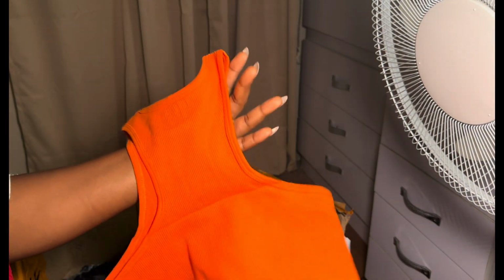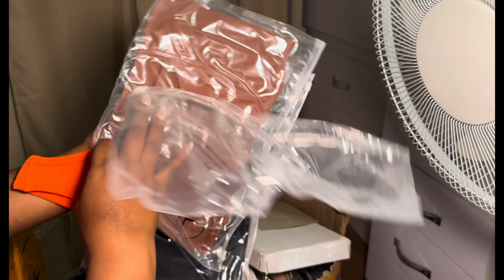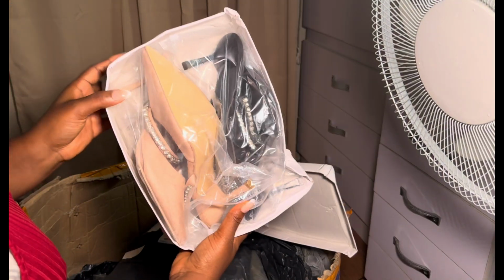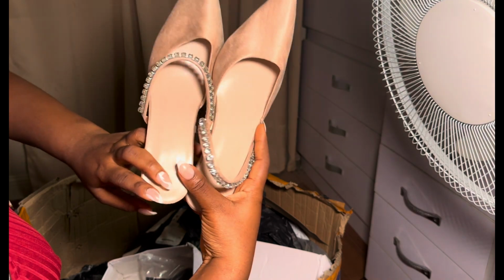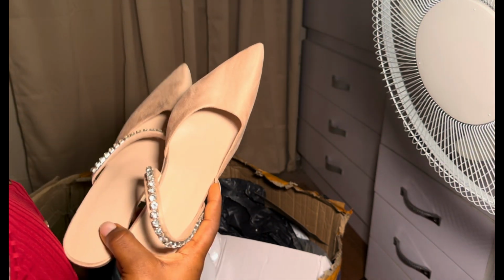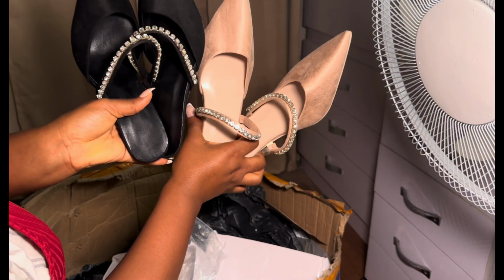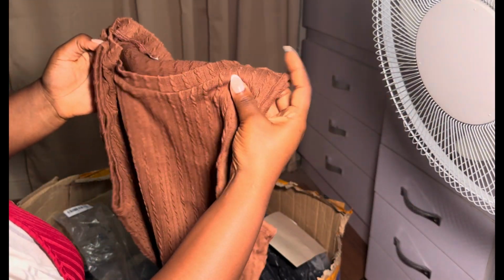The quality is so good. It's so good. So I got it in black, brown, white, and beige, and I also got the orange. So I also ordered shoes. This is what it looks like. I got it in this color and black. Like, I was literally planning to change my wardrobe. Oh my god, this quality is so nice. It's so nice.